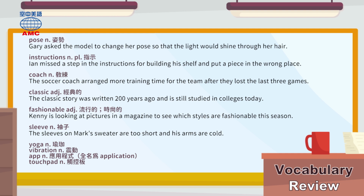Here's another example of classic clothing. I often wear classic blue jeans because I like the way they look.